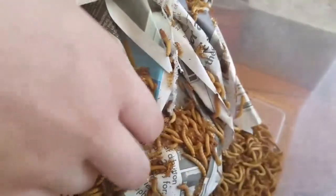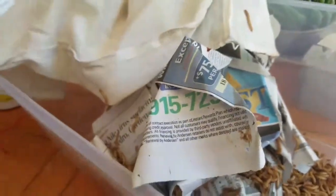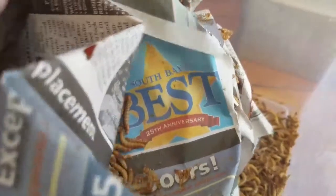Oh god, here comes all the mealworms. Okay, I guess a lot of it was stuffed with newspaper. Okay, there's mealworms flying. Can you get her? She's going up my... There you go. There's a bunch in the bag, so let's move all the paper out and take them all out.